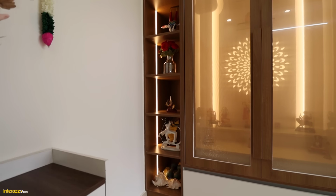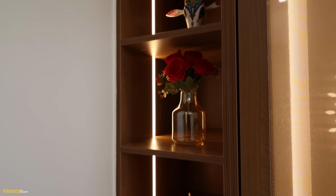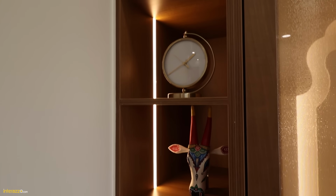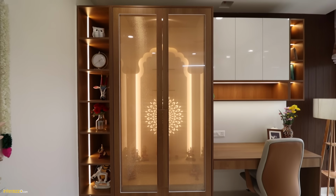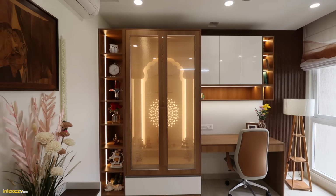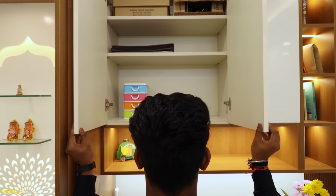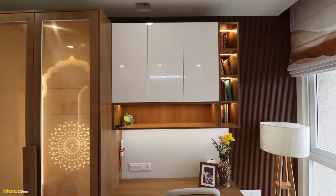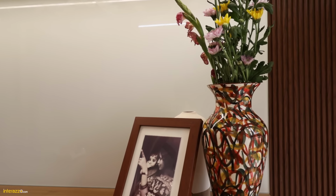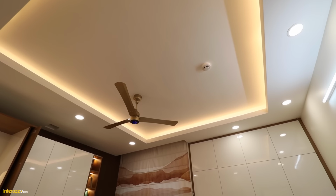And right beside the Puja unit, we have added an open tall unit with built-in profile lighting, perfect for displaying artifacts, books or puja items depending on the occasion. This room also includes a dedicated study setup with a base unit and a wall unit. The wall unit features Blum tip-on mechanism, open box shelves with profile lighting, a writing board that blends right into the room. So we have given a peripheral fall ceiling with a cutout for your curtains.